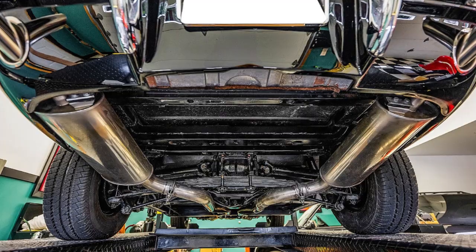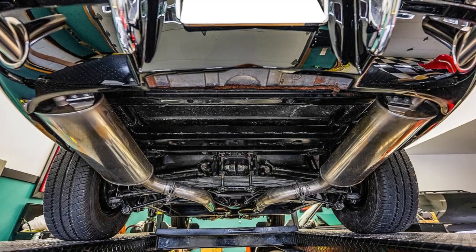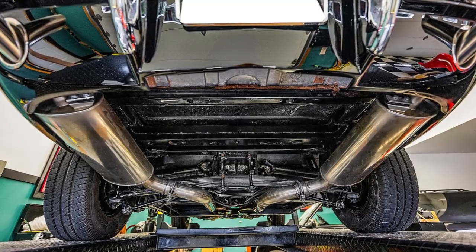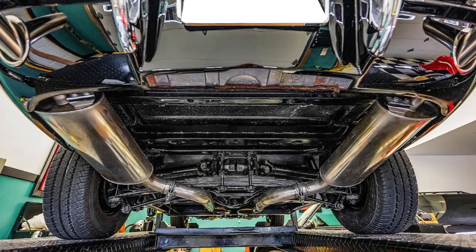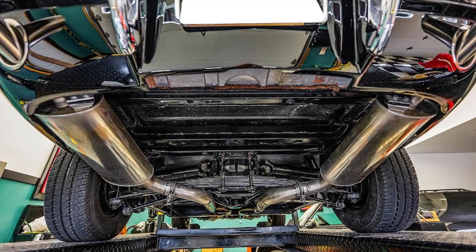At auctions and in private collections, split windows often command extremely high prices, especially if they remain original. They are seen not just as cars, but as investments whose values steadily rise. Driving one is an experience beyond words.